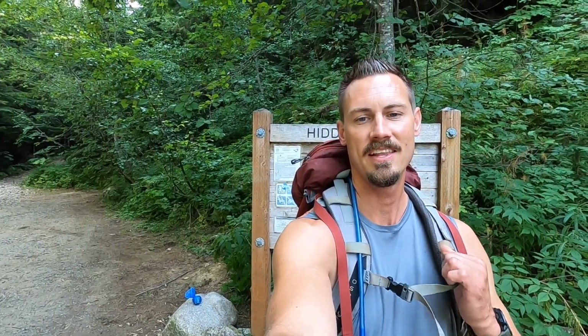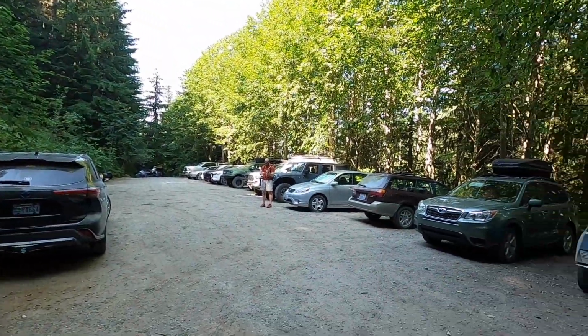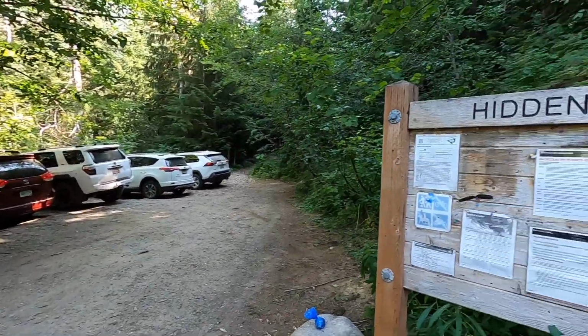Good morning from the Hidden Lake Trail. Hidden Lake Lookout. Dan and I are going to hike up here today. We're not starting very early, so the parking lot's already a little crowded. We're starting at like noon today. But should be a fun hike.